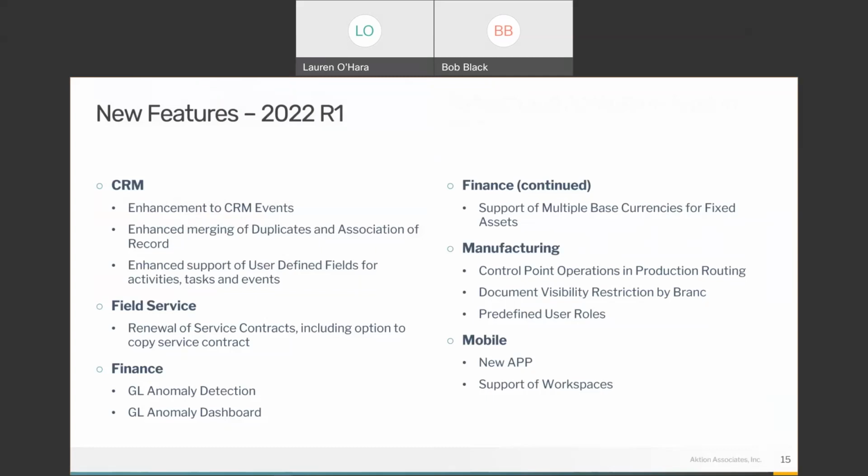So the finance area is now looking at GL anomalies with AI, detecting them and putting them on a dashboard. Those are two new features that sound really interesting. We go along, making GL entries for certain things throughout a month, throughout a year, and one comes along and it doesn't match the rest. It's going to flag it and say, hey, is this okay? It's a great feature of value that was just added.